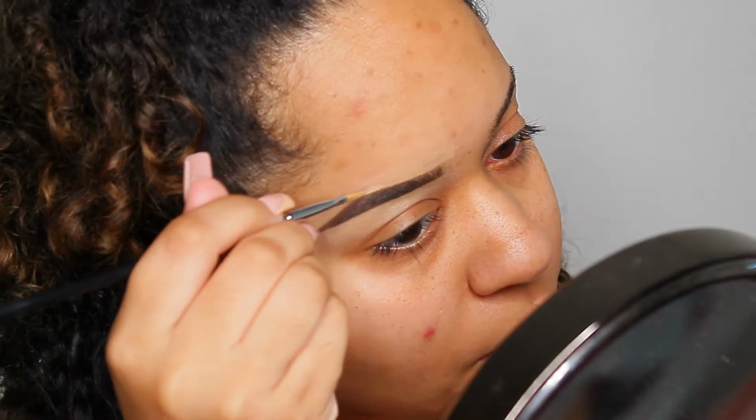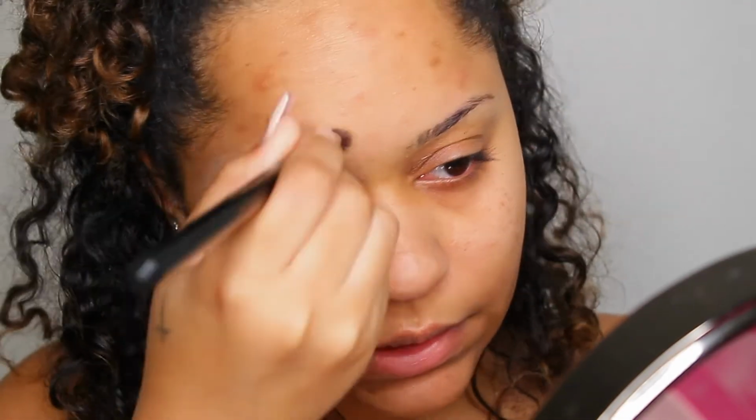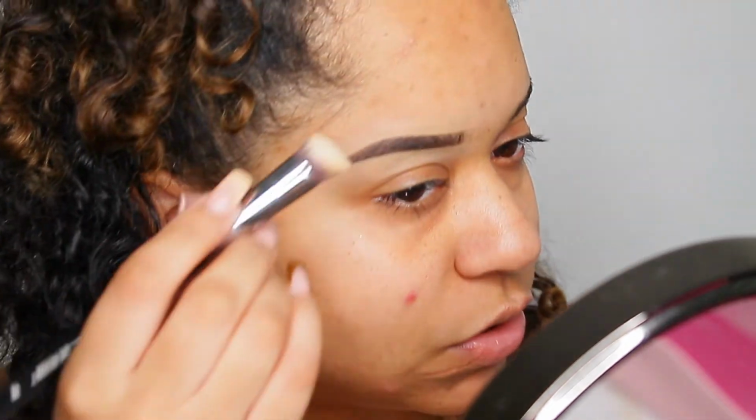Okay, so I'm not saying the product looks bad. It definitely does not look bad. It looks like a good brow. It's very textured, and it does have that natural look to it. Application is not my favorite, because basically the foundation around my eyebrow did the sculpting for me. And that's where my problem is, because my eyebrows are already sculpted. They just need some help. So that's what I try to do.